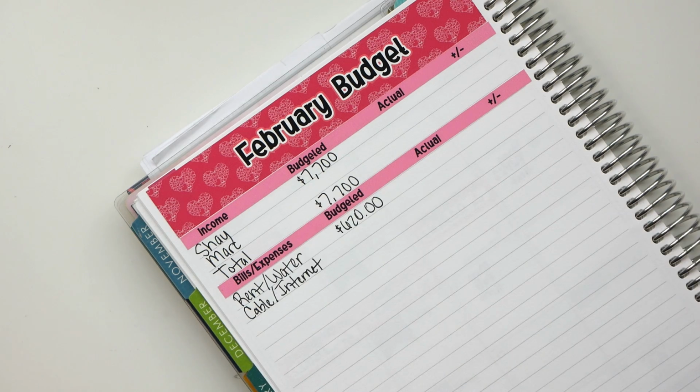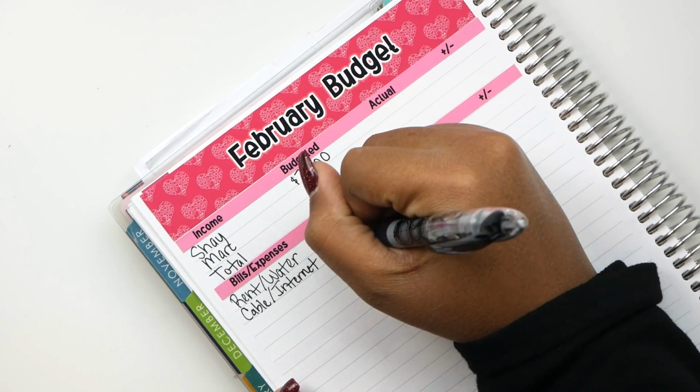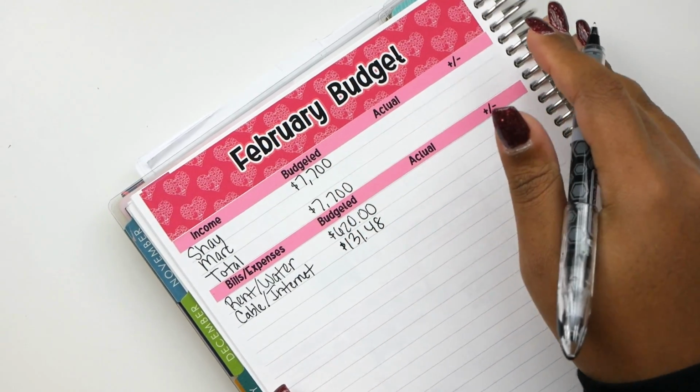I know some people budget for the whole year and that kind of thing, but really until the end of the current month, I can't put together an actual feasible, accurate budget for the next month. I mean, until the end of that month, if that makes any sense. So I did check to see how much they wanted from us, and they want $131.48. Again, up about $1 and some change.